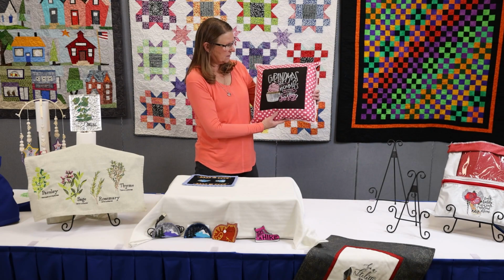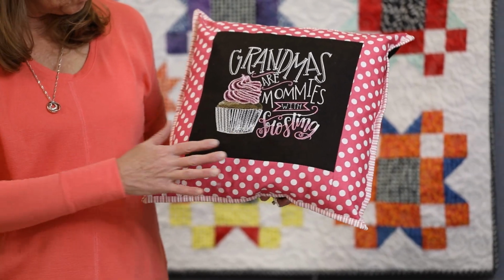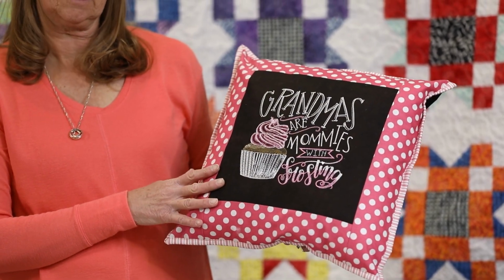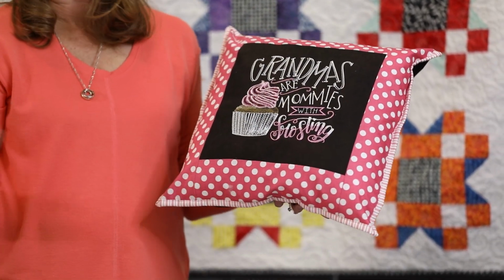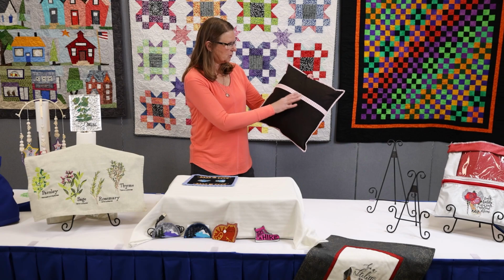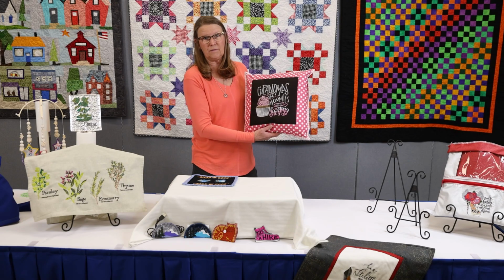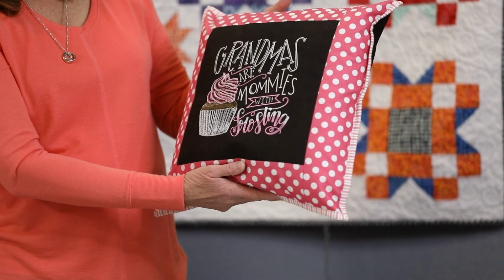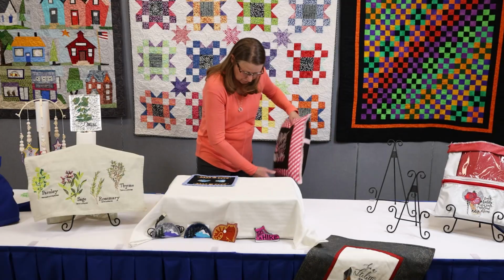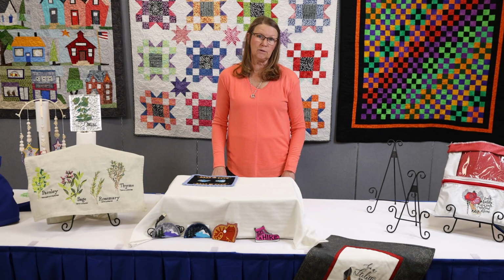And then I wanted to do something a little bit different. I just loved this design. It says, "Grandmas are mommies with frosting." So we got this really dark shadow play fabric in. It's brown. I thought that looked like a chocolate cupcake, and then the polka dots on the top for frosting. So I did a pink and brown, used the stripe on the back to cover the zipper, just a fun pillow if you have special moms or grandmas in your life. They're quick, easy designs to stitch out, and they are beautiful. So that is Best Mom Ever, Scissor Tail Stitches, by Shannon Roberts.